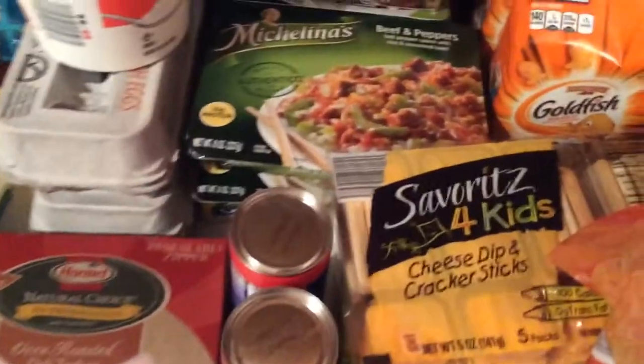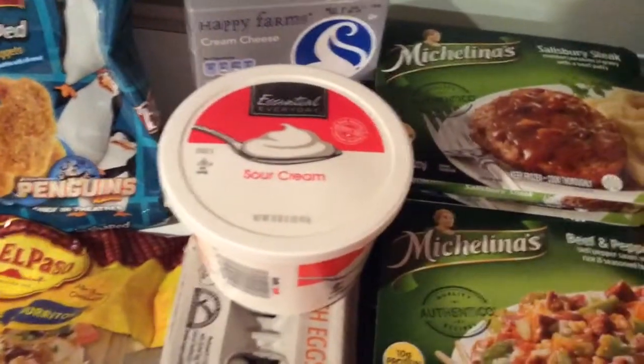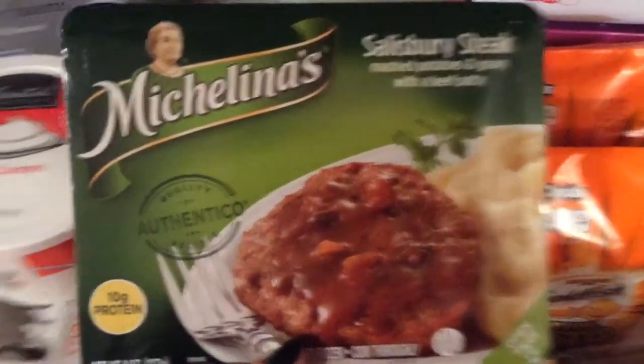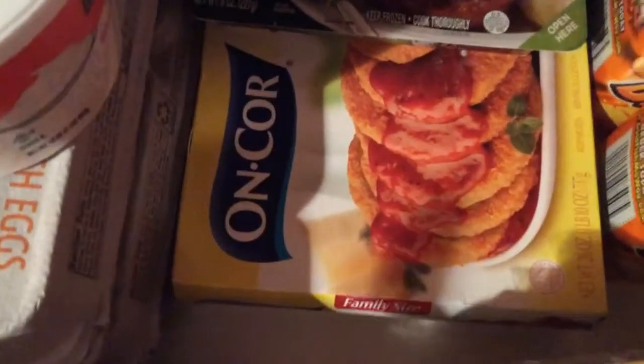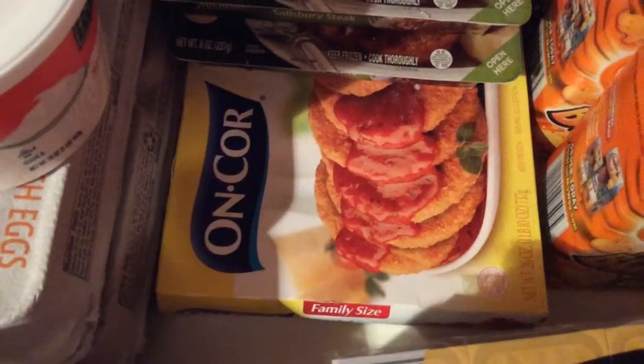Now, per biscuit, I wrap 3 Smokies, so I cut it in 3 sections. It goes much further. So we have some of those in the refrigerator from the week. We've got sour cream. My husband loves sour cream for his baked potatoes, cream cheese. My kids love these Salisbury steak dinners. I can't stand them. But I like to pick those up for in-between meals. So I've got like 4 of those. And then a couple of, I like the beef and pepper. This one's pretty decent and it's like 80 cents. So Encore Dinners, this is a chicken parmesan.